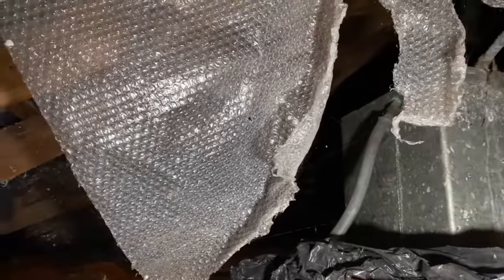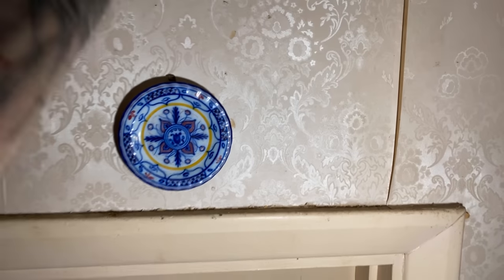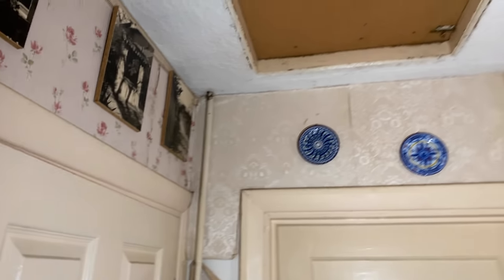Oh, camera's going blurry. Hang on, let's focus. Focus, Mr. Camera. There we go. Make sure we don't miss anything. Okay, so we know what's in the loft now. There's no bodies out there, which is good. Great, we're going to pull this back. There we go. Locking back up again, as we found it, because that's what we do, guys. We always leave places how we find them.